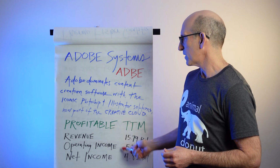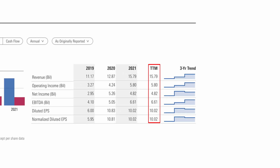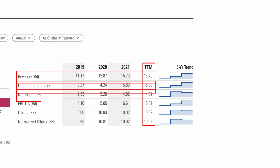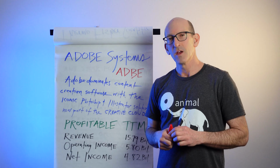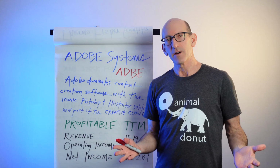They're a profitable company. They've been around for a long time. Their revenues for the trailing 12 months are $15.79 billion, and the operating income is $5.8 billion, and the net income is $4.82 billion. So there you have it, 5 companies, all profitable.